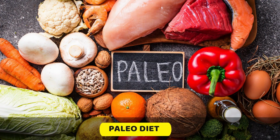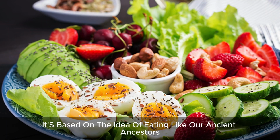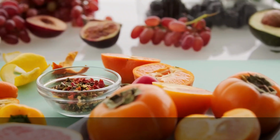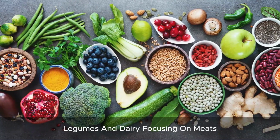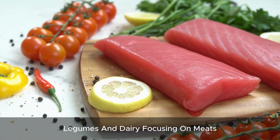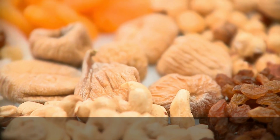Next is the paleo diet, also known as the Paleolithic diet. It's based on the idea of eating like our ancient ancestors. The paleo diet eliminates processed foods, grains, legumes, and dairy, focusing on meats, fish, fruits, vegetables, nuts, and seeds.